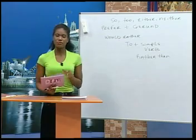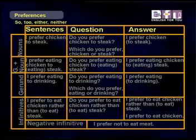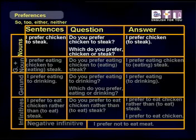Okay, let's review what we have learned about sentences, questions, and answers using prefer. Please take a look at the following table on your screen. Nouns. Okay, example. I prefer chicken to steak. Question. Do you prefer chicken to steak? Or, which do you prefer, chicken or steak? Example of an answer. I prefer chicken. Or, I prefer chicken to steak.